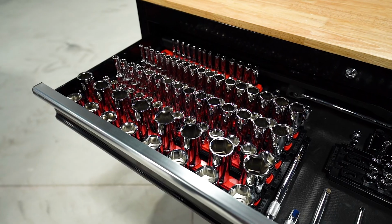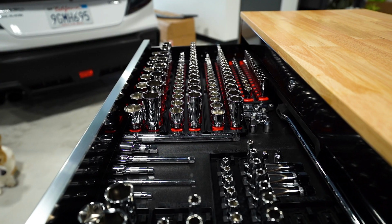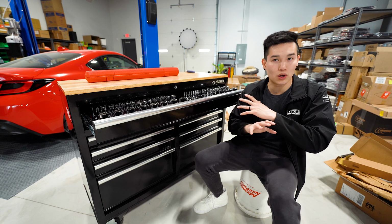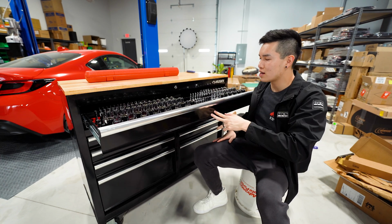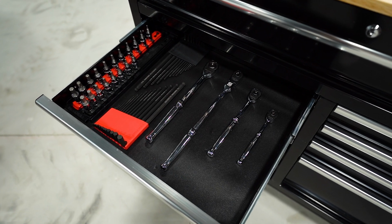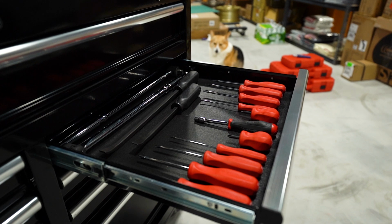We have the sockets in the top drawer, both metric and standard. The organizers that I got were made specifically for this kit, so there's a dedicated spot for each of the sockets, making this super clean and well organized. I've got the large pry bar and breaker bar behind the sockets up here. Underneath that, we have the ratchets, Allen keys, and hex bit sockets. Next to those, we've got screwdrivers, more pry bars, and breaker bars.